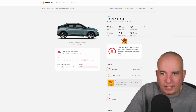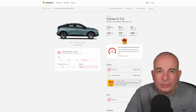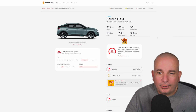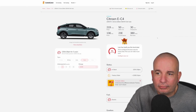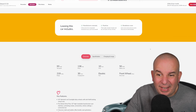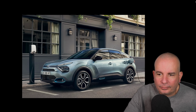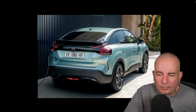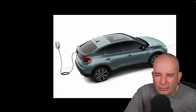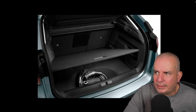It's the Citroen EC4. We have seen this one in a couple of videos recently. 912 up front and 304 a month. 290 miles of range, 136 horsepower, insurance group 23, 380 litres of boot space, and 0 to 62 in 10 seconds. The EC4 looks like this. So it's a slightly raised up saloon sort of crossover hatchbacky kind of thing. Quite a lot of car for your money here.